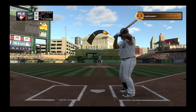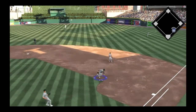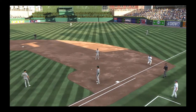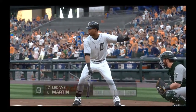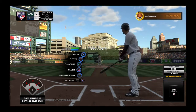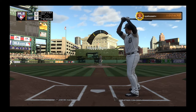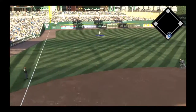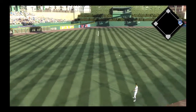The windup and the 1-0 pitch. Softly hit toward the hole. And he'll step on first for the out. 3 unassisted. Here's Leonis Martin. Batting average for him on the season, standing in the 320s entering action today. First pitch of the at-bat on its way. And this is going to find its way into left for a 1-out knock.